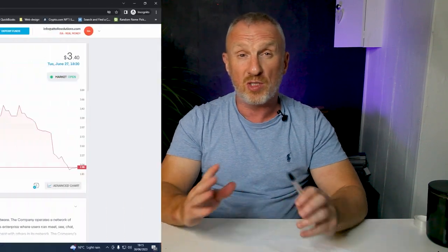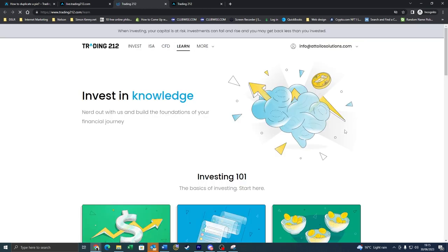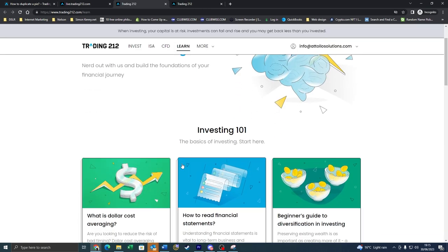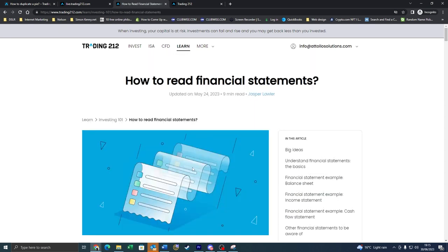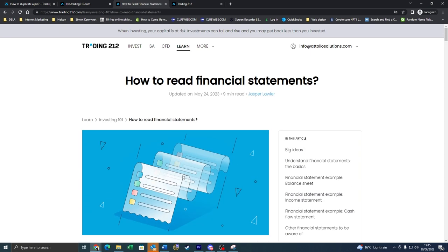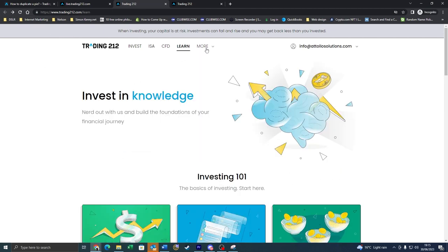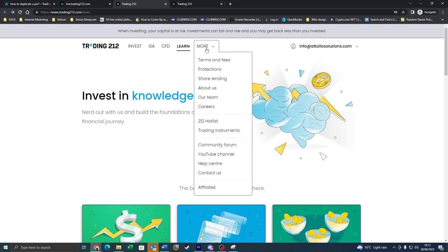Trading 212 offers a wealth of educational resources to support their traders in enhancing their knowledge and skills. Their collection includes informative articles covering various trading topics, providing valuable insights and practical tips for traders of all levels. Additionally, they offer step-by-step tutorials that guide users through the platform's features and functionalities, ensuring a solid understanding of how to navigate and utilize the tools effectively.